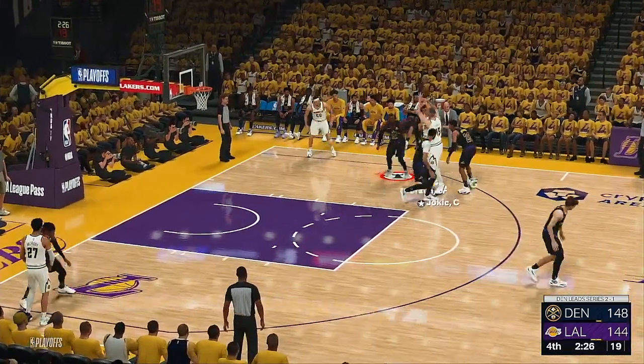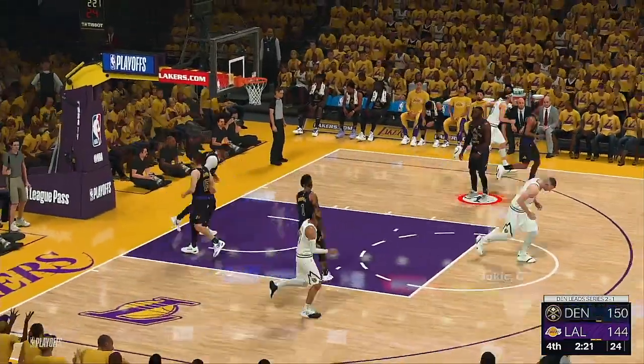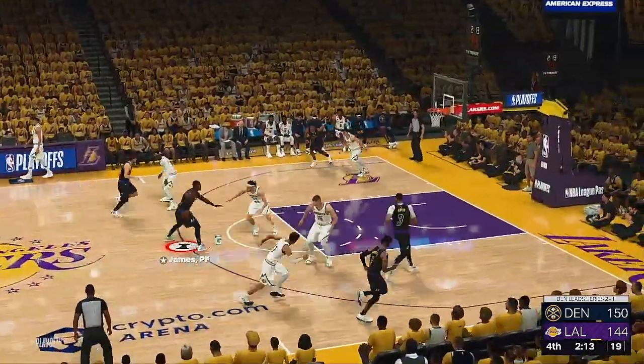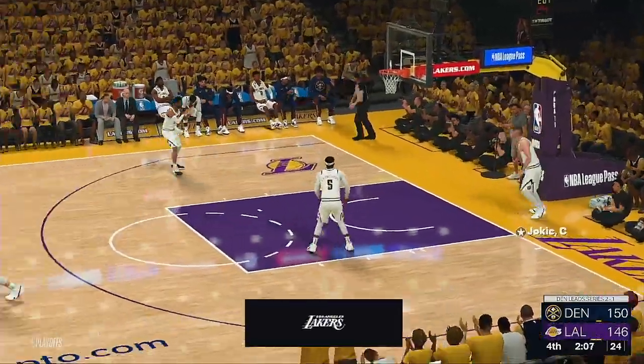The ball's knocked loose. Brown passes to Jokic. No stopping Jokic in the paint. Down in the paint, Jokic knows how to take charge, getting past the D and to a look. Throws it up high, and Davis slams it home.